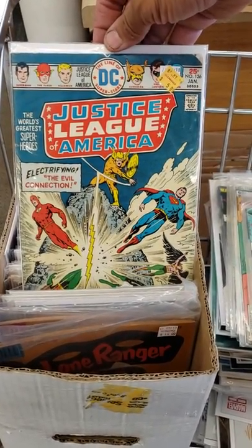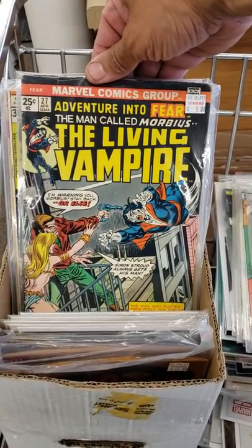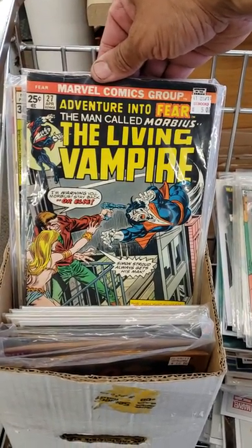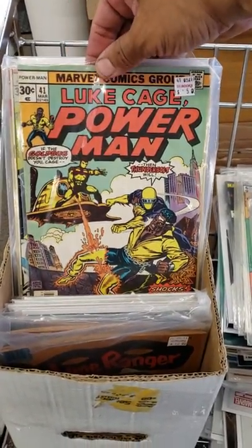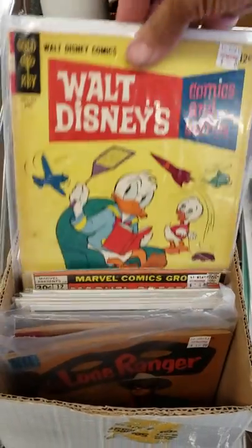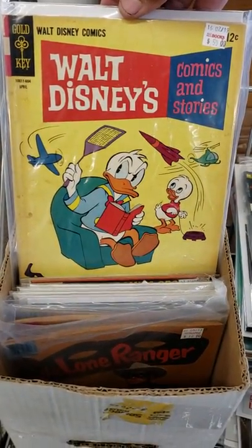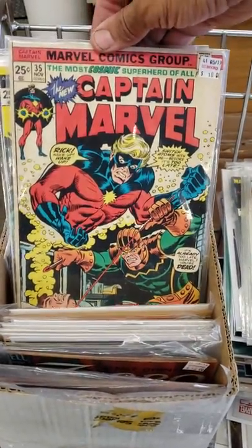$5 for this one, Justice League number 126. Living Vampire, $5. Number 27. Blue Cage Power Man, 41 for $5. Guardians of the Galaxy for 8, number 12. $50 for Walt Disney's. Ooh, $10.